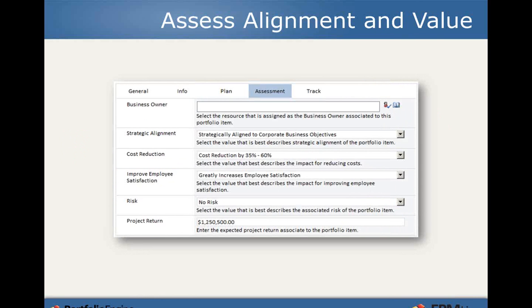We provide a lot of these attributes out of the box for you, but PortfolioEngine is really a solution that allows us to put the scoring mechanisms in place that are specific to your organization. So if you have scoring that you're doing, say, in spreadsheets today, that's separate and distinct from your project management solution, we can actually incorporate all those different formulas, ratios, and weighted scorings into this solution.